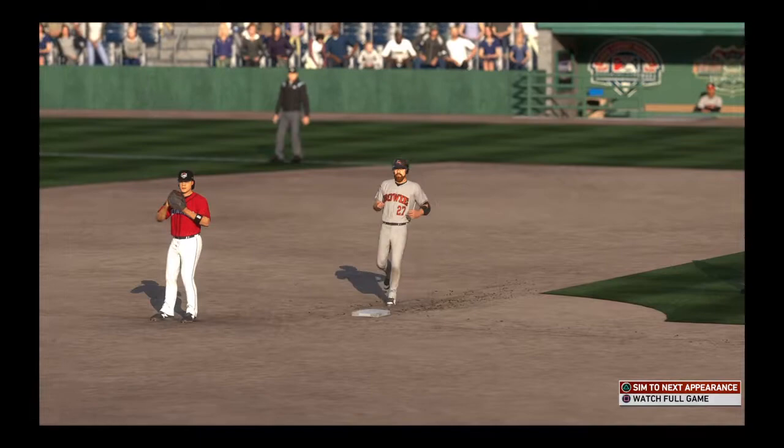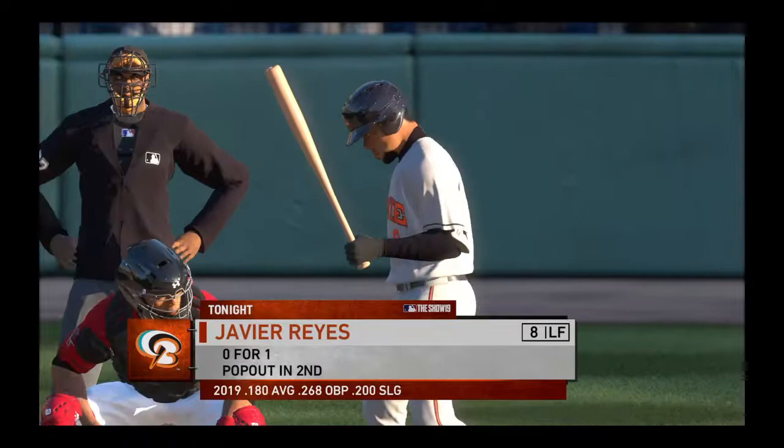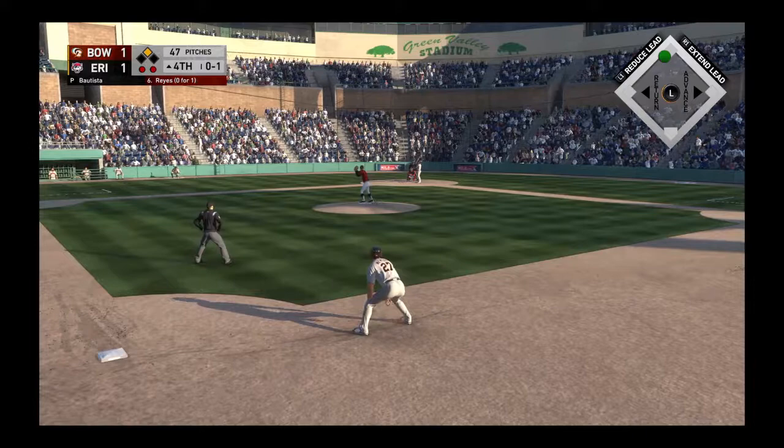And he doesn't try to do too much right here. He just takes what's there. Safely on second, and his buddy is high-fiving teammates in the dugout. The batter, standing in, Javier Reyes. The 0-1 offering.